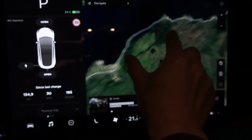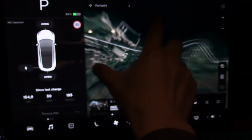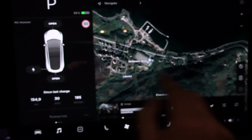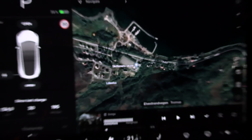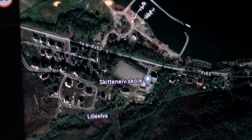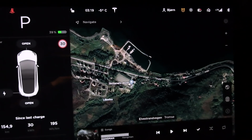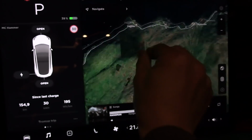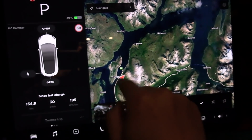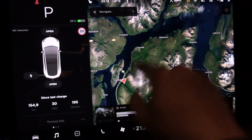So let me show you, by the way. Then we can switch to the map. So the best spot we found was around here-ish. Let's zoom in here a bit. We went past there, but we found this marina here. If you search for Shitten Alp School, roughly, you should find that marina. That seems to be the best spot for us.